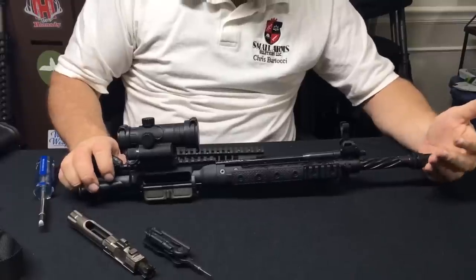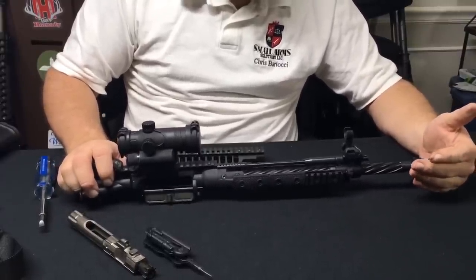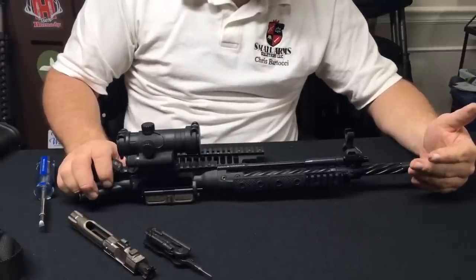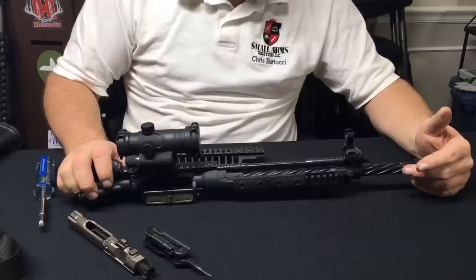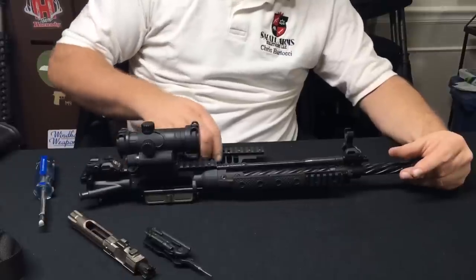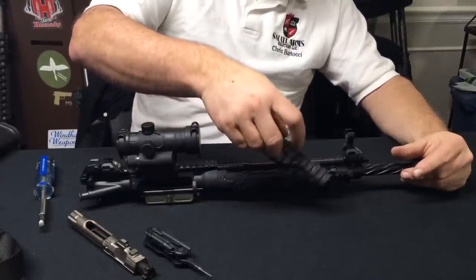The handguard is, as you see, free floating. It is a two-piece, proprietary barrel nut. The rifle is no more or less difficult to work on than any standard M4. There aren't that many extra components to it. These rifles, I've had an opportunity to mess with several of them over the years.